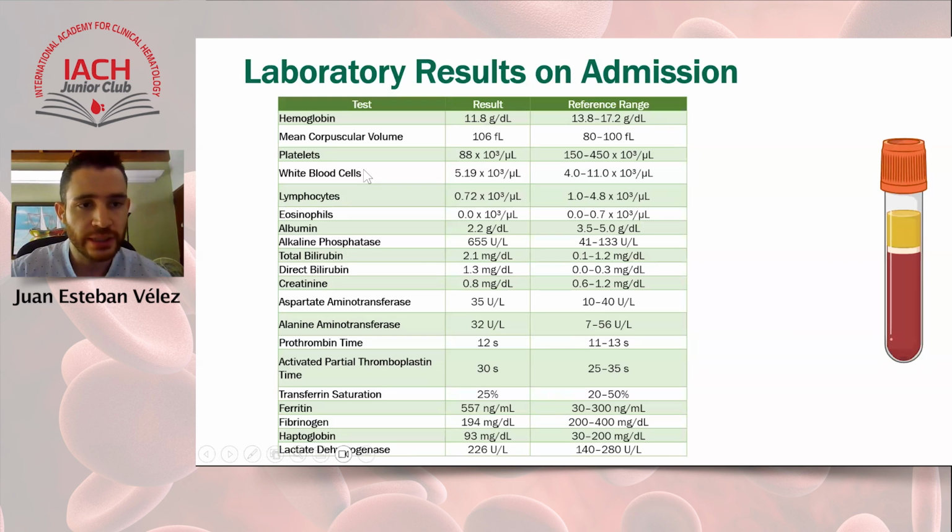For the laboratory test, so we got here anemia, which was macrocytic anemia mainly, mild thrombocytopenia, the white blood cell counts were normal. He had lymphopenia, no eosinophilia. The liver labs showed increased ALK with increased bilirubin and total direct bilirubin. The creatinine was normal, AST and ALT normal. The functioning of the liver, mainly PT and PTT normal.